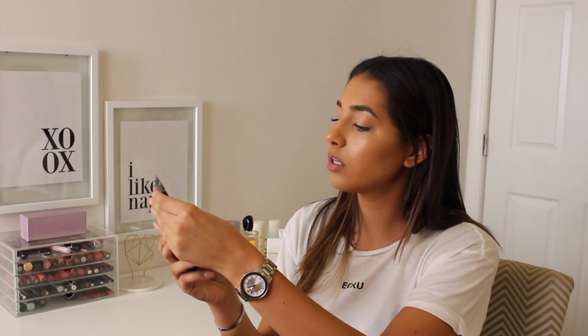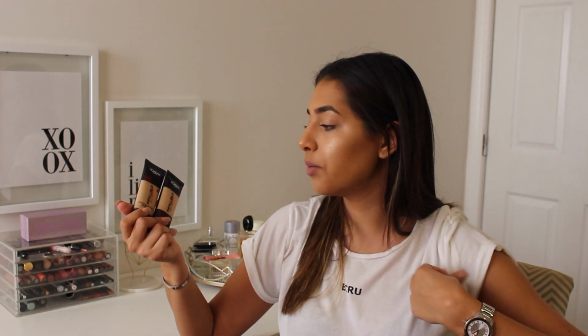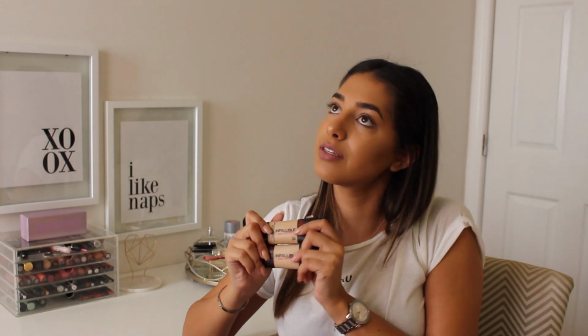L'Oreal Infallible Pro Matte Foundation. I have the shades 104 and 107, and when this first came out, I did really like it. But then I started noticing, you know when you first get a product and you really like it, but then after you start wearing it more and more, you realize that you might not really like it as much as you thought you did? That's what happened to me with this product. This just really kind of settled on my skin over my dry patches. I do have combo skin, but around my forehead area and on my cheeks, I am a little bit drier.